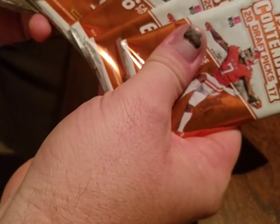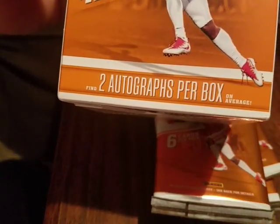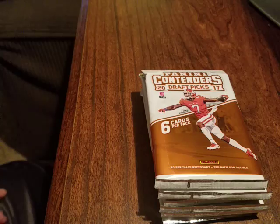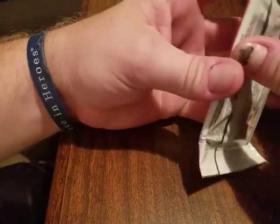So here's the deal with this box. We've got, I believe, 7 packs with 6 cards in each pack. That's what the pack looks like. Now, on the box, it says 2 autographs per box on average. So, unlike the last box, which was just packs, nothing guaranteed, this should have 2 autograph cards in it. So, we are going to get on it.